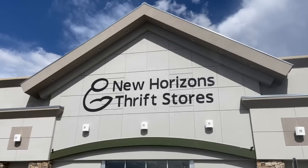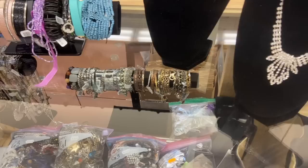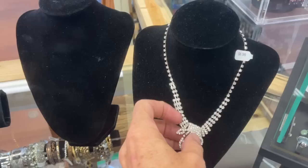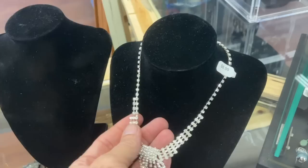50th anniversary for the Minnesota Vikings. This is something that would probably sell well to someone in Minnesota. Big bags of jewelry, yes. Oh, this is the one where when you spend $25 with your receipt, you get a coupon for $5 off your next visit that's good for a couple weeks. Oh, how nice. Oh, that's really great. From last week. Oh, good. Well, let's see if we can find something for you to use it on.